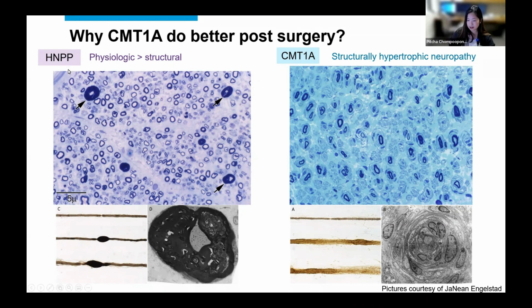Now, in the patient with HNPP, the nerve is not enlarged, but the tomaculi, or the sausage-like structures here, actually impair the ability of the nerve to transmit the signal along its course. So it's physiologically compromised, not structurally compromised. So surgical release might not help. However, based on our report, there are probably some of them who also have a structural component, and that can be determined by whether the symptoms are activity provoked or not. If it's activity provoked, then it's probably compression physiology and surgery might be considered.